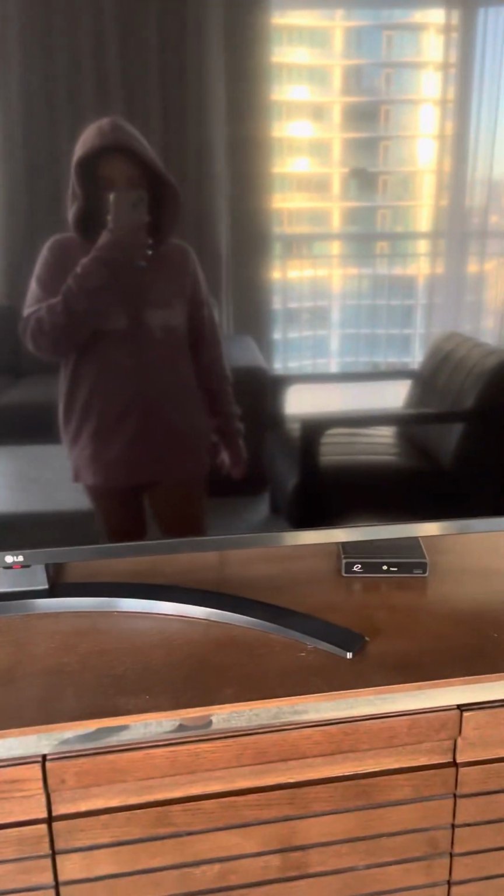So then this is the couch. We have the chair and the couch and the table and the chair. Then we got the TV. Sorry I look a mess because I just came out of the pool.